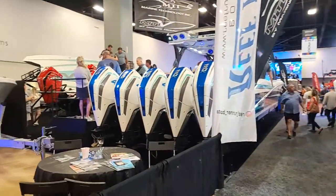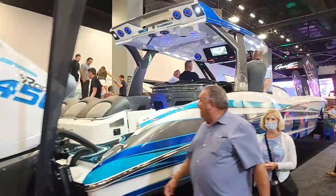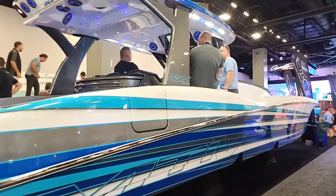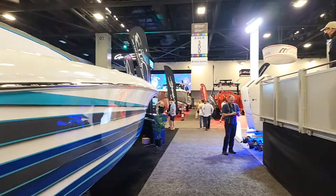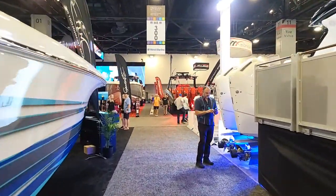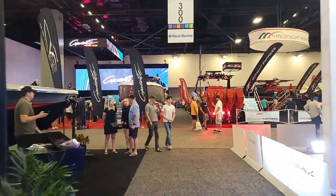Plenty of center consoles, by the way. I know on the other stream I might have said 40 feet and less. That's how it was touted on the information, but there are plenty of boats inside that are more than 40 feet. And straight ahead is Cigarette Racing.